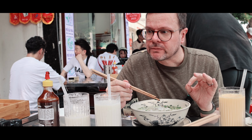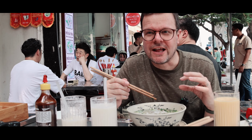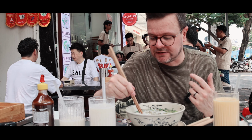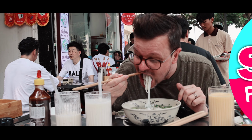This broth is so typically Vietnamese, like these 5 spices combined with the beef flavor. This is not like the regular broth that you know from ramen dishes or something. So this is definitely something that makes it stand apart from any other noodle soup. I love this.